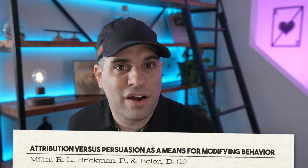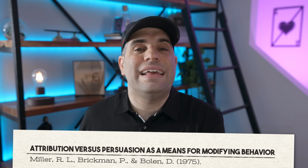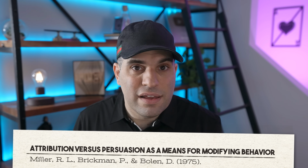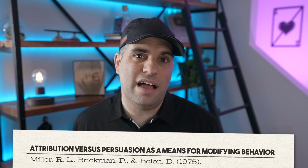One of my favorite studies on this subject was conducted by researchers Miller, Brickman, and Bolin, and they discovered that in a school, when a classroom of children was told how neat and tidy they are, and they were reminded this by various staff and faculty of the school, it led them to being significantly more tidy and neat, picking things up, throwing things in the trash as opposed to just throwing it on the ground, because they focused on that part of themselves. Basically, the way this works is it creates a label.